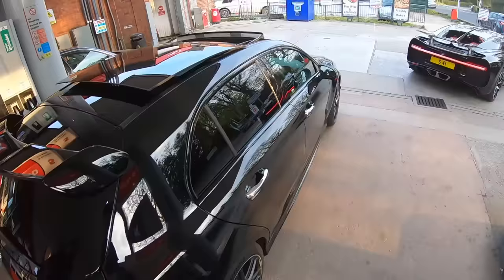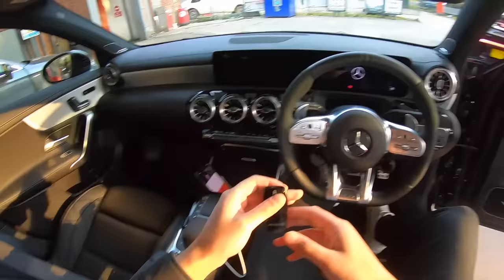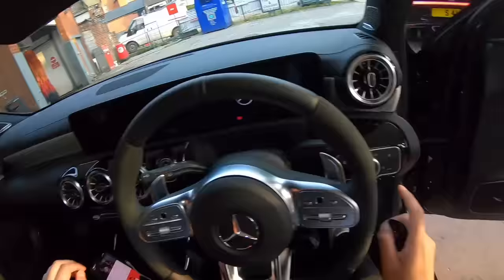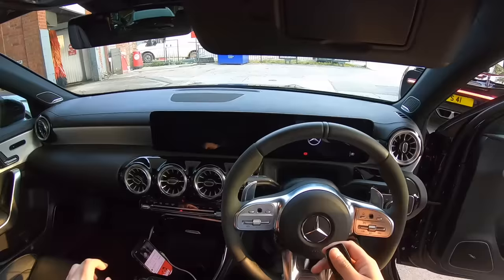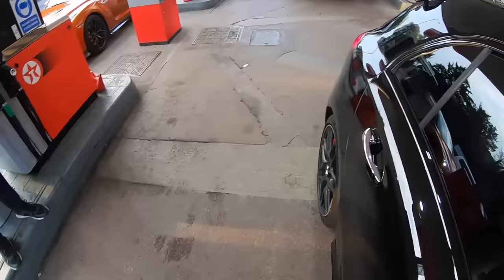Guys, check this out. New Mercedes A45 AMG. Oh, thank you. Should we start it up? Sport plus mode. Exhaust button on. These are so fat. I really look forward to maybe reviewing one of these.